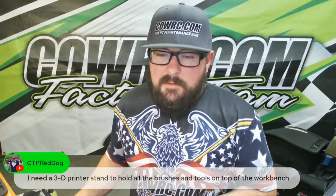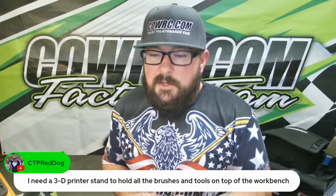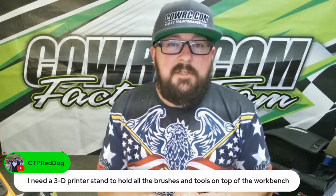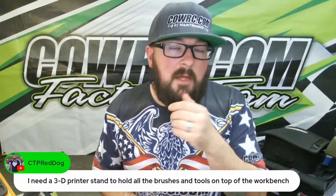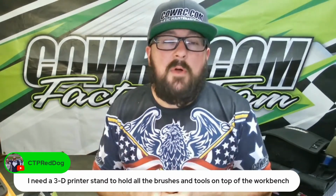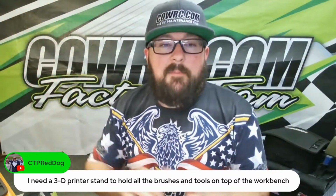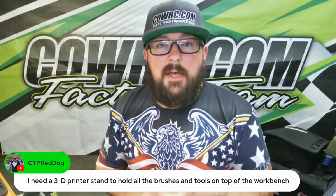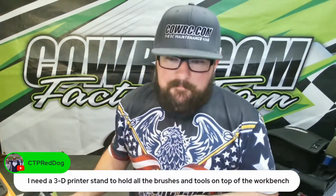So, hold all the brushes. Let's see, a 3D print stand to hold all the brushes and tools on top of the workbench. Well, actually, if you go onto the CowRC website, there are new holders for all the brushes, whether you want to mount to a wall or the end of a cabinet. There are options out there now that have been recently released.